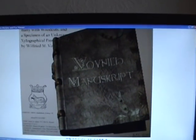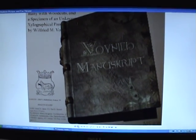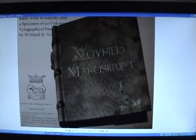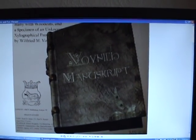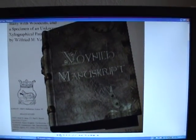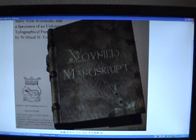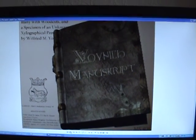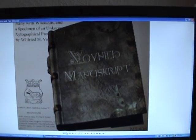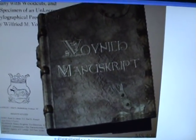This is the Voynich Manuscript, which is a mystery. It has strange pictures and writings in this book, as you could call it. They think it was done around the 15th century, or a long time ago, 500 years ago. The reason I believe that is because some of the people in the manuscript have ancient European clothes, and one guy's even got a crossbow.